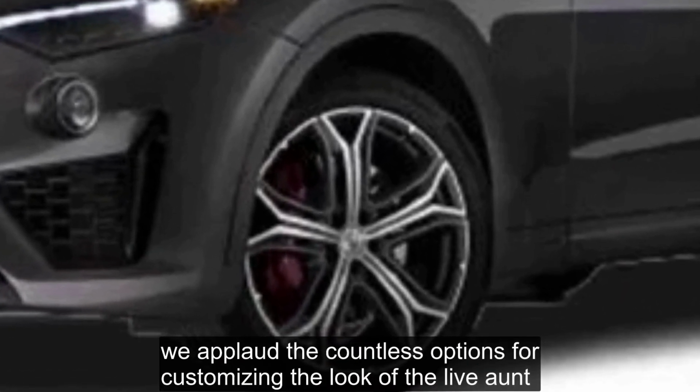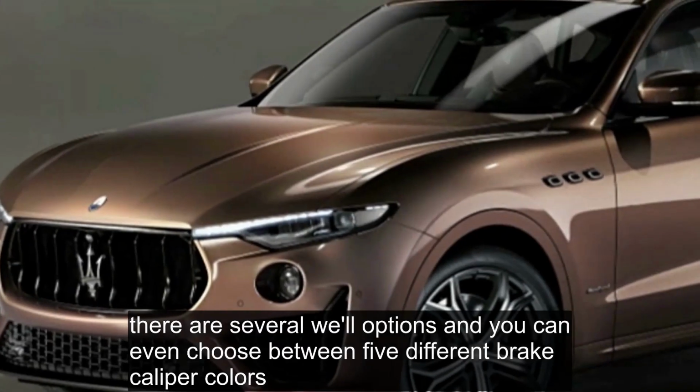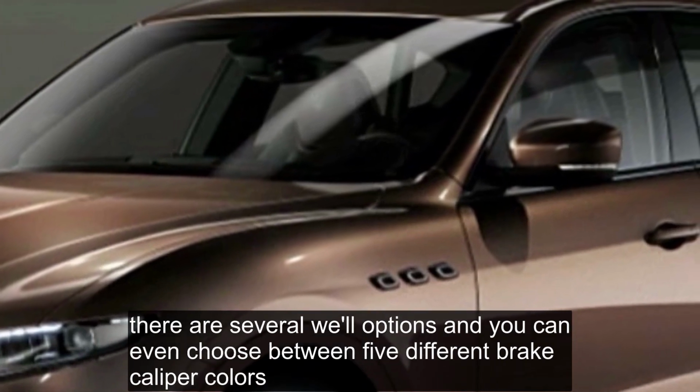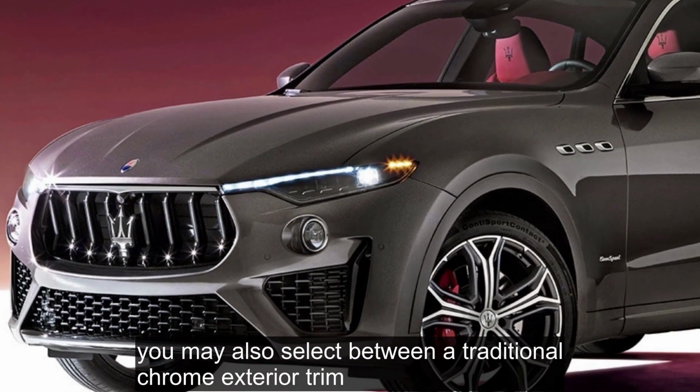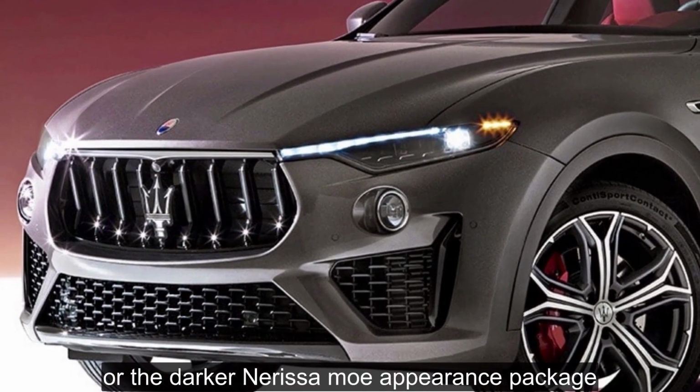We applaud the countless options for customizing the look of the Levant. There are several wheel options, and you can even choose between 5 different brake caliper colors. You may also select between a traditional chrome exterior trim or the darker Turismo appearance package.